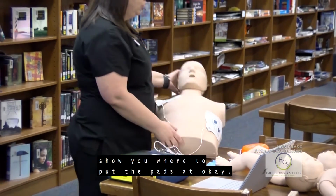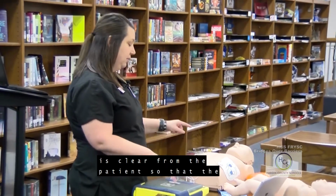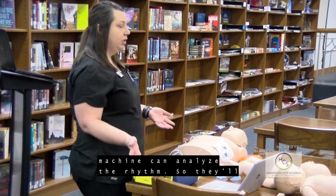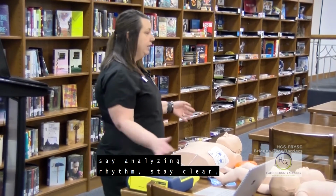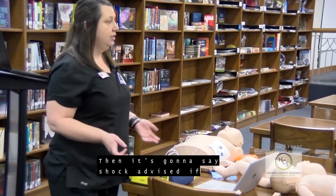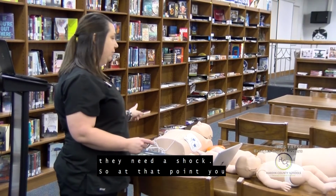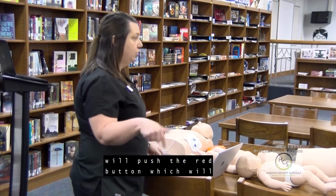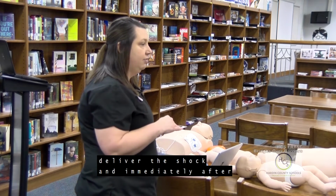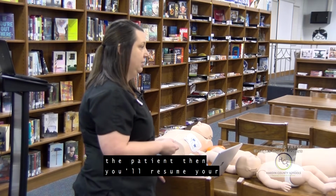Then you're going to make sure everybody is clear from the patient so that the machine can analyze the rhythm. So it'll say, analyzing rhythm, stay clear. And at that point, make sure everybody's clear. Then it's going to say, shock advised, if they need a shock. So at that point, you will push the red button, which will deliver the shock. And immediately after that, whenever it says it's okay to touch the patient, then you'll resume your chest compressions again.